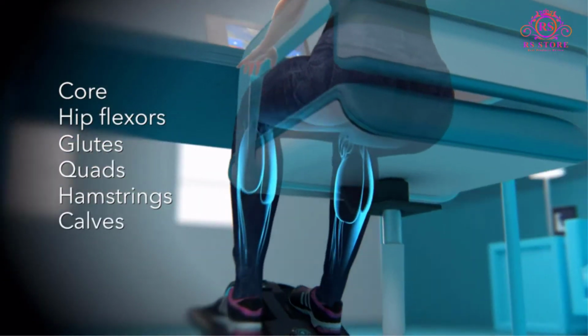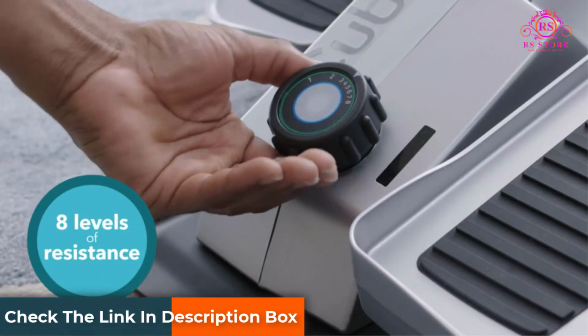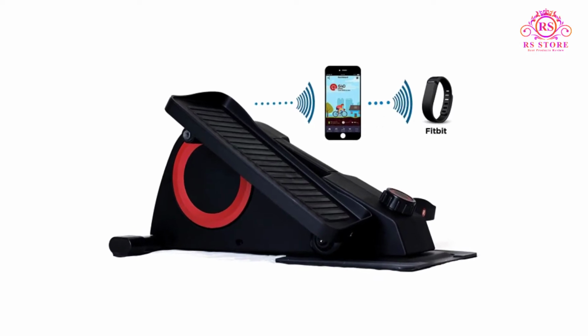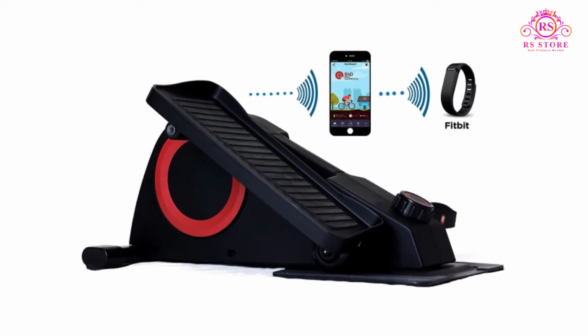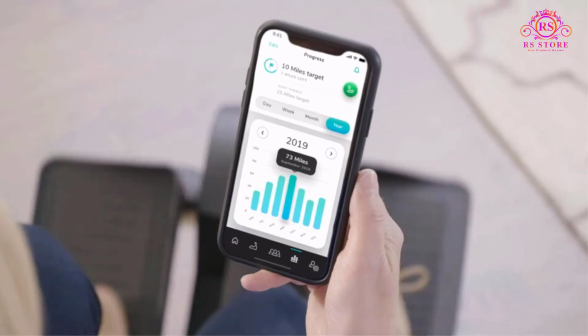Pros and things we like. Syncs with your phone workout apps. The QBE can sync with your iPhone and Android phones via Bluetooth. You can view your workout stats on your phone and even your Fitbit. You can share your workout stats with friends and compete against them. This is more fun and can also boost your motivation to work out more.